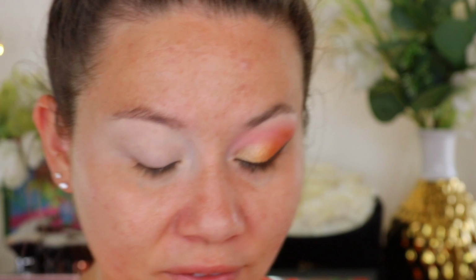There's leaf blowers, and it doesn't seem like they're going to be stopping anytime soon, so I apologize. Let's go ahead and dive into the eyeshadow. As you can see, I did something super simple. It looks like a really nice summery sunset. I know I've been doing a lot of pinks and golds, but that is just summer to me. I just want to do something really simple and easy.